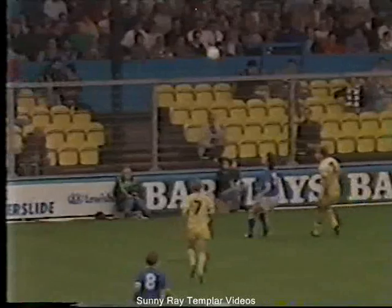Well, the crowd is jubilant here. Surely in their wildest imaginations, they couldn't have imagined they'd be leading Everton, stalwarts of the first division, 2-0, with just over 35 minutes gone in the first half.